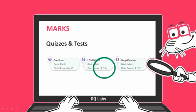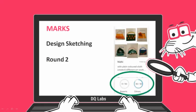If you're not getting 7 out of 10, then we would strongly recommend you to review your mistakes, find out where you are making errors, rectify and redo the assignments to get more than 7 out of 10. That way you can ensure that the quality of your preparation is good.